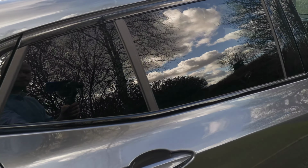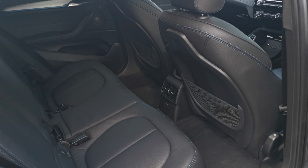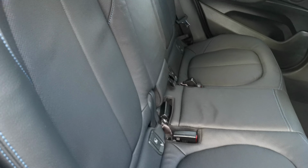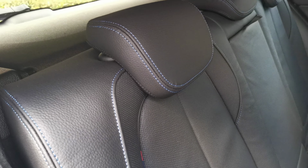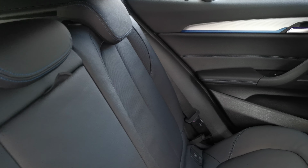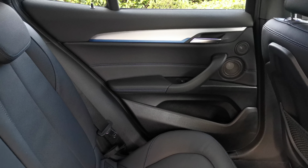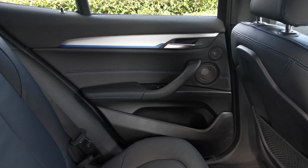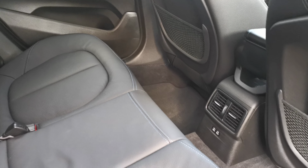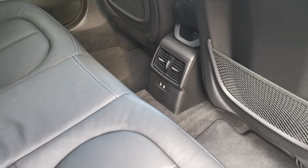Moving into the rear of the vehicle, we've got the black Dakota leather. It's got the lovely Estoril blue contrast stitching which runs through the seats up to the headrest there, and it also runs through the door card and is really nicely highlighted as well by the Estoril blue trim finisher under the aluminium hexagon finish. Rear passengers also benefit from their own heating controls at the back, ventilation controls, and additional USB ports there for charging mobile devices.